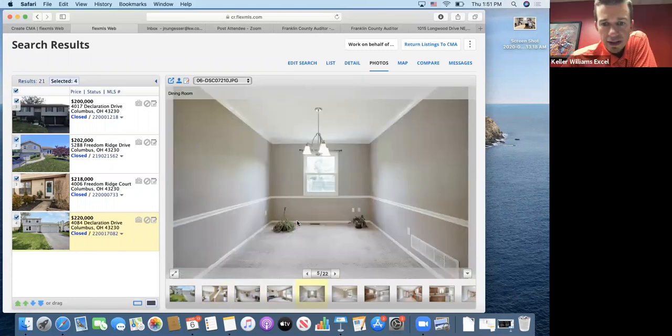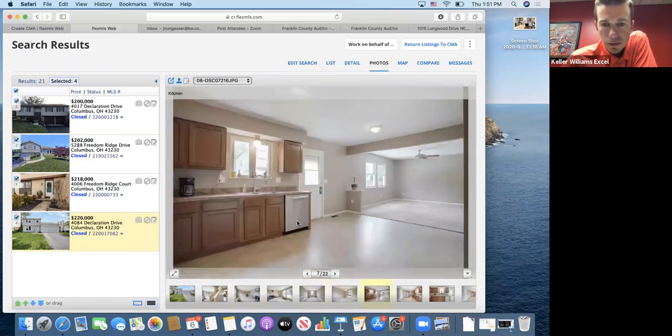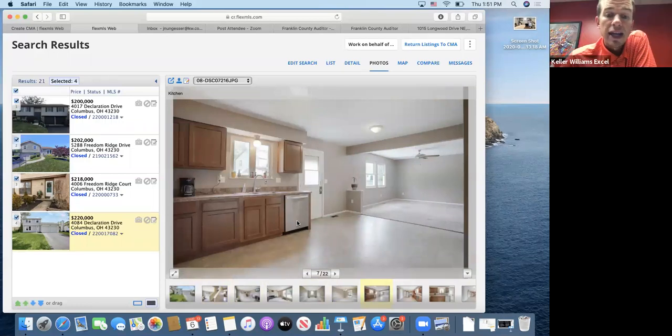But overall, the space is nice, I guess. I love my plants on the floor. Lots of carpet. I'm making mental notes, right? Because if I walk into Dana's house and I see that she just installed luxury vinyl plank across the whole first floor, well, boom, there's an extra $5K. I noticed that there's no granite countertops here. The cabinets are in pretty good shape, and I see stainless steel appliances. Okay, that's all good to know.